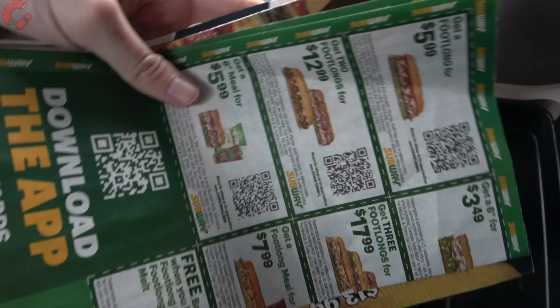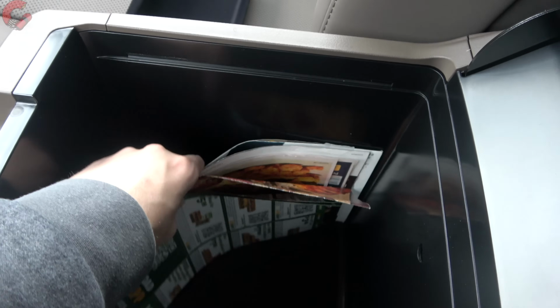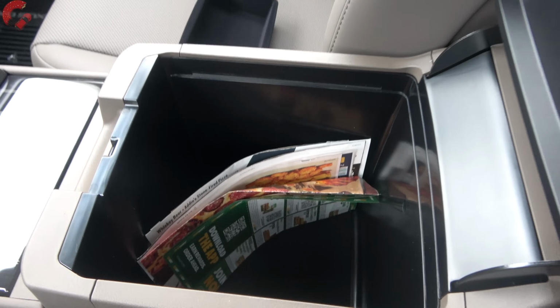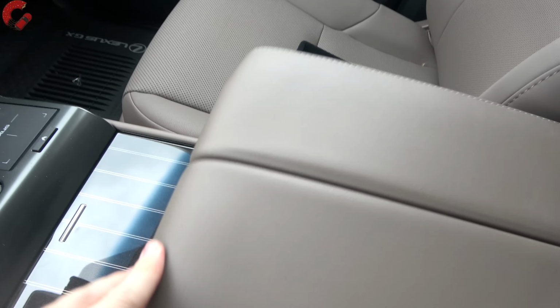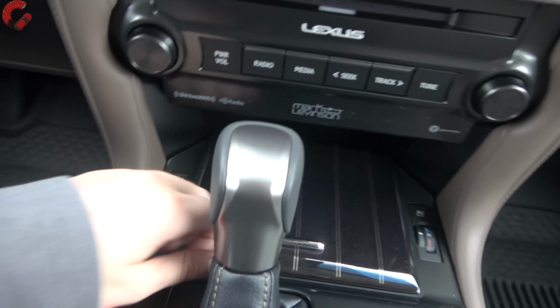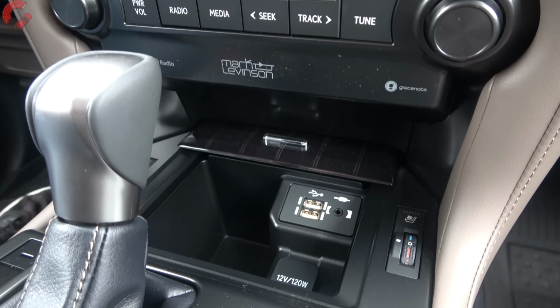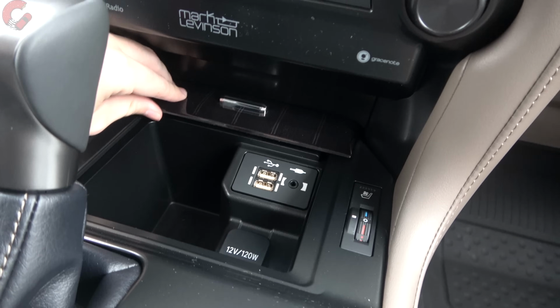Plenty of space for all of these Subway coupons, so we can be saving on our $5 footlongs, which will help us pay for gas. And then up in front of that, we've got our 2 cup holders. And in front of that, we have a little bit more storage with 2 USB ports and an aux jack.